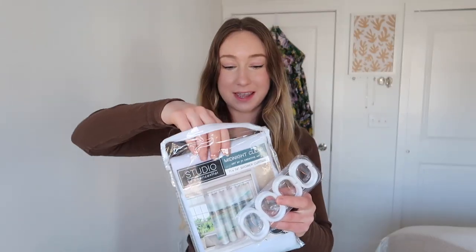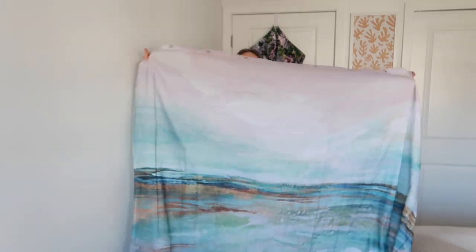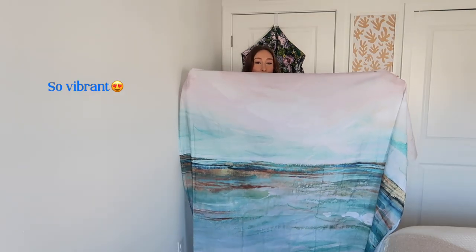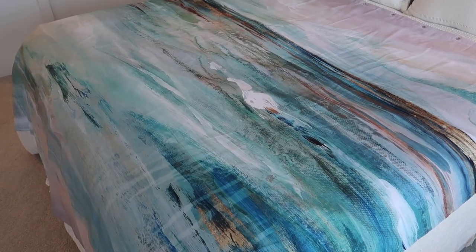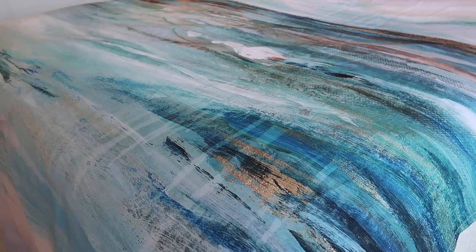I'm excited to just open this up and see how it's gonna look on the shower. So this did come with some shower rings, and let's do the unveiling of the coastal shower curtain. This is the Midnight Clear design by Pi Creative Art. Wow, I'm gonna have to really back up here so you guys can get a good look. But this is looking so vibrant, so beachy. I'm gonna lay it out so you guys get a better look. I just laid it out on my bed so we get a nice first glance at it. I love it. It just feels like the perfect material for a shower curtain, but the colors are so vibrant and it's so coastal looking. I'm really excited to put this on my shower.